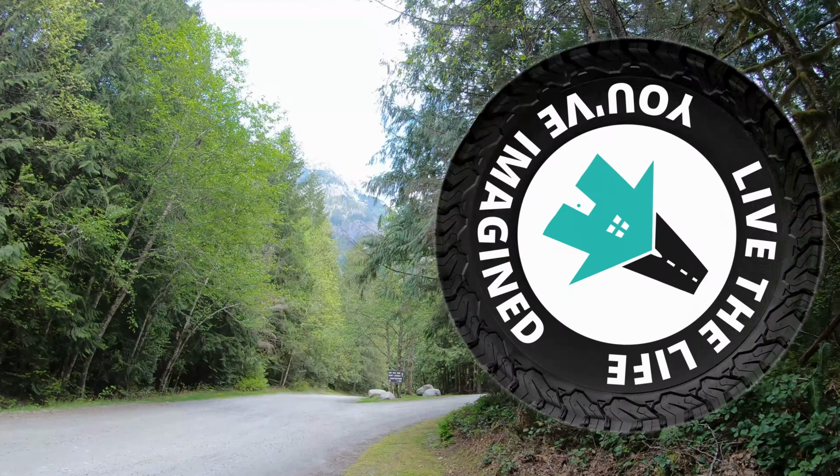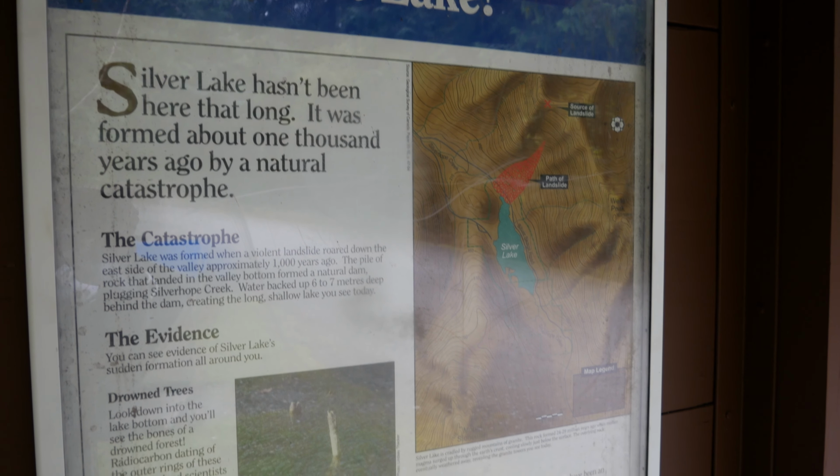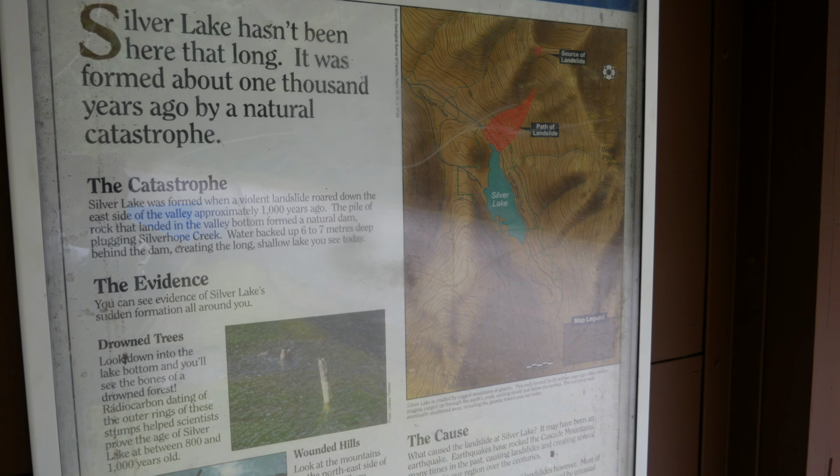The Silver Lake Provincial Park and Campground is about a 2-hour drive from downtown Vancouver. Silver Lake itself was formed about 1,000 years ago when a landslide blocked Silver Hope Creek. The water filled in to about 6 to 7 meters deep, and the creek now continues on a slightly different path. The area has a long history of logging and still has some active logging to this date.